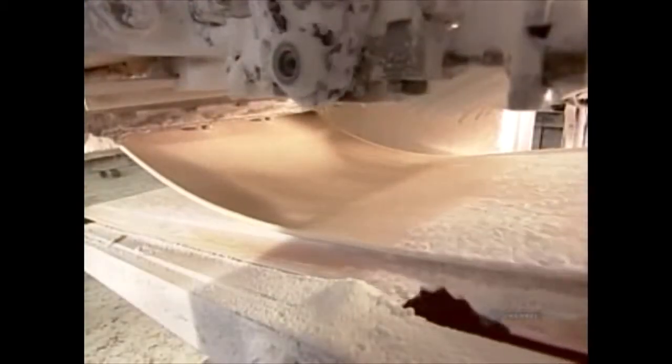Each sheet of phyllo dough is about as thin as a sheet of tissue paper, but it's flexible enough not to tear when a baker works with it. Machine-made phyllo dough is a much faster method, used primarily for mass-produced frozen food items.